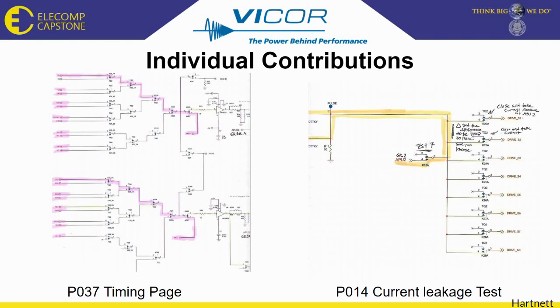On the right is the test I made for verifying current leakage in the P014 probe card. By forcing voltage at the APU and closing the top relay, I could take a current measurement at the same APU. I then could open that relay and close the next one down and do the same process. To verify this, I took a delta where I subtracted the new current measurement from the old to verify that it comes out as 0, and if so, then there's no current leakage.